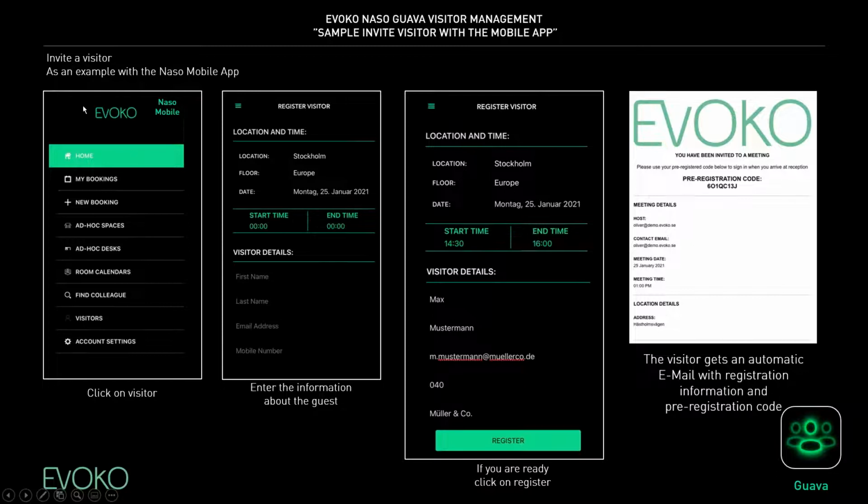So we're going in here. We're going down to invite a guest. We have the location and time: Stockholm, floor Europe. We will have the date, the start time. We make the reservation for the full day. We put in the names and address. And we register this one.